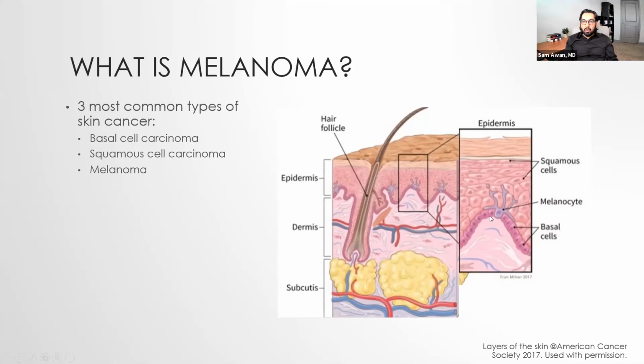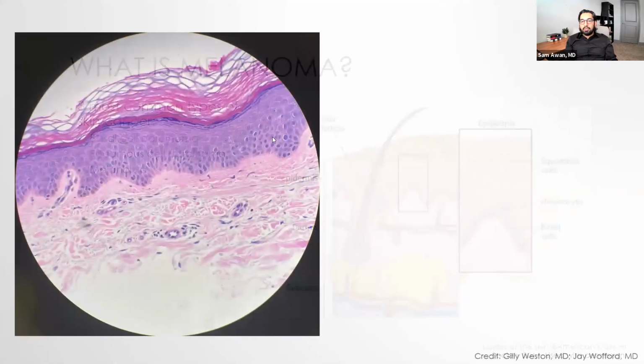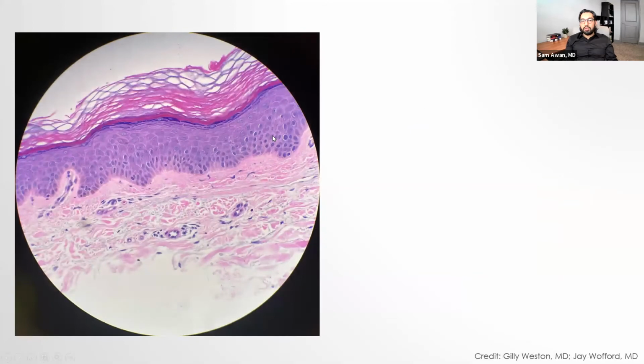So this is a cartoon schematic of what your skin looks like. This is an actual biopsy. So this is what we see when we take your skin, take a biopsy and look at it underneath a microscope. This is the epidermis from the top here all the way down to the bottom of the purple layer. And if you look closely, you'll see those square basal cells lining up along the bottom, as well as those flat squamous cells higher up. The melanocytes are a little bit more difficult to see.